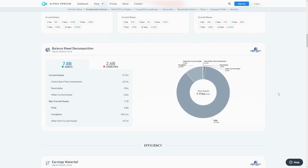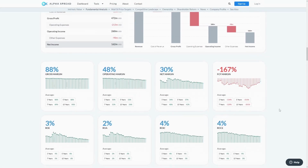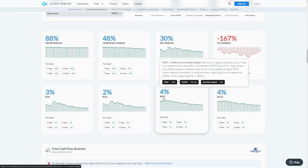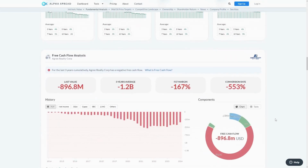But I do like looking at just this overall spread of all the things you might want to look at. There's so much information on here. Their ROIC is about 4%. That's return on invested capital or invested cash. And so basically how much money you are making on just the cash that you are putting in and their averages over the last couple of years. So tons of information on here.